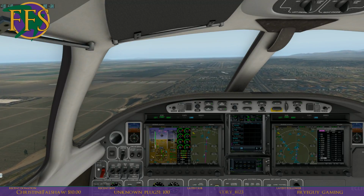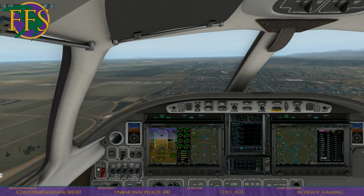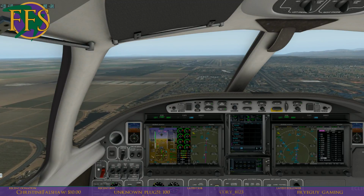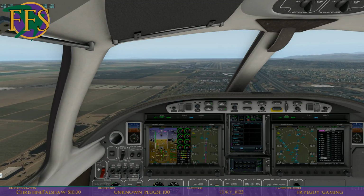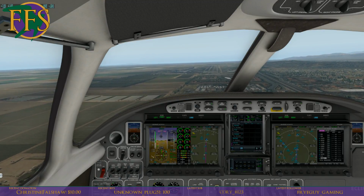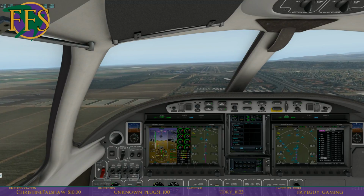Yeah. 117 Sierra Bravo, wind 350 at 3, runway 15, clear to land. 500. Clear to land. We're a little low. 70 Bravo. Speeds look good.